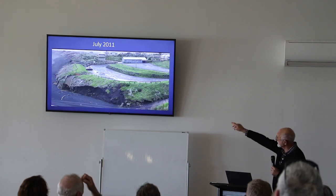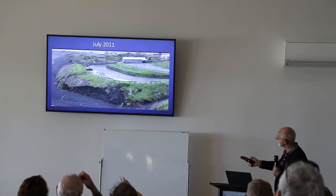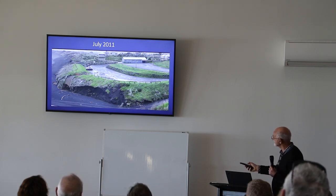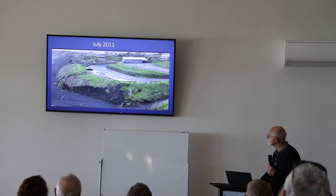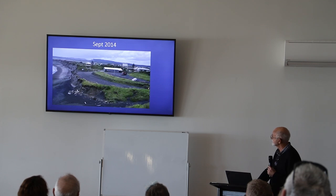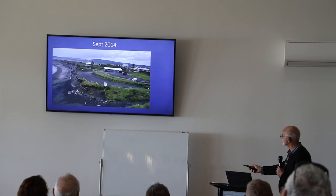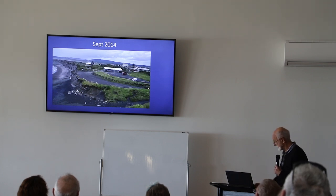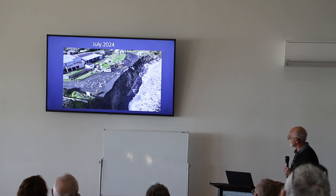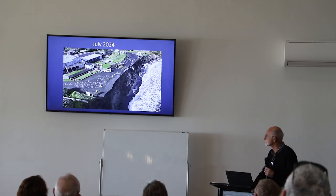So before I go to the next photograph, fix your eyes on this part here, because that disappears in the next slide. Okay, and then May 2013, and then 2014, pretty much the same. Now look at the lower part here, the lower car park, and the place with the median item there with the tires, and that disappeared by this one. So that is gone by 2019, and of course now we're right back into that other car park. So it's quite significant erosion.